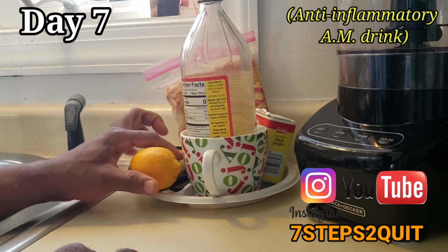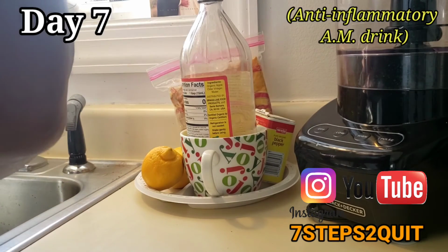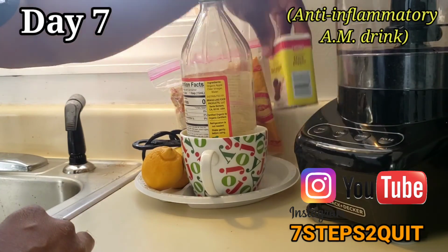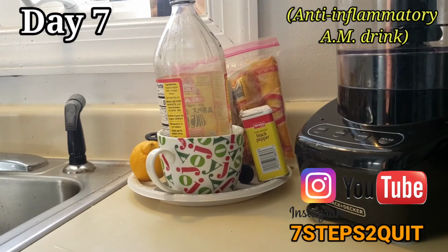I have a couple of lemons already warming up to room temperature, and my measuring cups and spoons cleaned off and ready to go with my pepper and everything. I want to make sure I don't have to think about anything, so when I come back to this, I'm ready to go without putting any more thought into it other than just putting it together the next morning. That's the key, to make sure everything's set up so you don't have to set it up later.